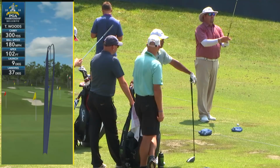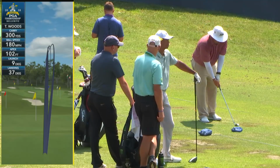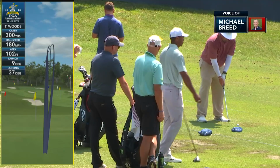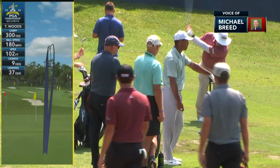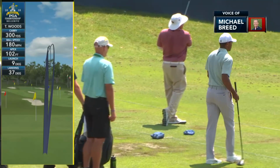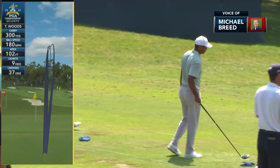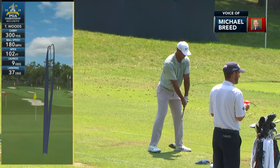The other idea that I can share with you, and I've got two others, is imagining that you're going to pause at the top of your backswing like Hideki Matsuyama. When Hideki takes the club back, there's a distinct pause at the top of the backswing. That is something that will help you with your tempo.